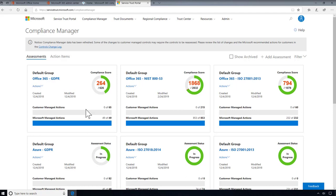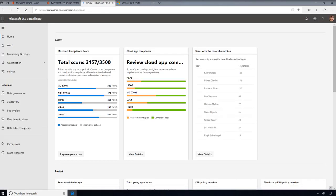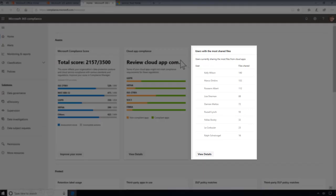When Megan implements and successfully tests a control in the Compliance Manager, Microsoft Compliance Score will increase and will be reflected in the Microsoft 365 Compliance Center. Back in the Assess section of the homepage, Megan can see how her organization is doing at a glance. Protecting access to Contoso's data and services is critical to defending it against cyber attacks and data loss.